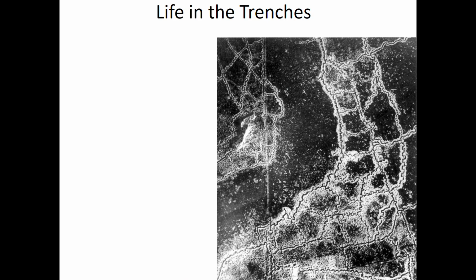First of all, this is a picture from above, from a balloon or plane, of what some of the trenches look like. If I were teaching you in class, I'd have you give me some feedback on what you notice in terms of the differences between these two sides. I couldn't tell you which side is the east side or the west side, but you've got one line of trenches over here on the right side and another enemy over here on the left side.